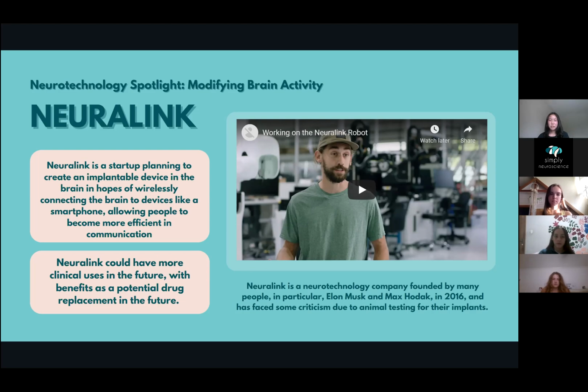For example, if you're typing something, another goal of Neuralink is to be able to translate your thoughts directly to an electronic device without having that in-between motion of physically typing it out. So everything would just be in your head, which is really interesting, but also kind of scary if you think about it.